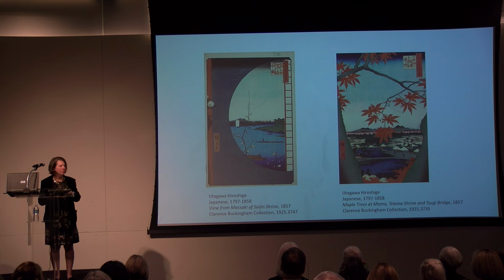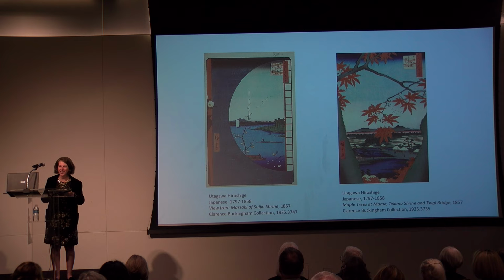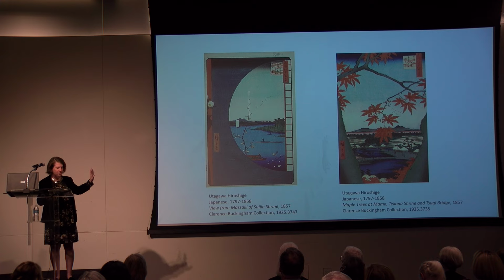There are prints that were done when the wood blocks had worn down to such a degree, you can't even see the black outlines in the image anymore. And in order to make up for that, the printers bumped up the colors and made the colors brighter than ever. And so the students usually go for those prints, saying, oh, this is the one that I prefer, even though they're the latest impression. These are very early impressions. And you see this really beautiful use of what's called bokashi, or gradation.